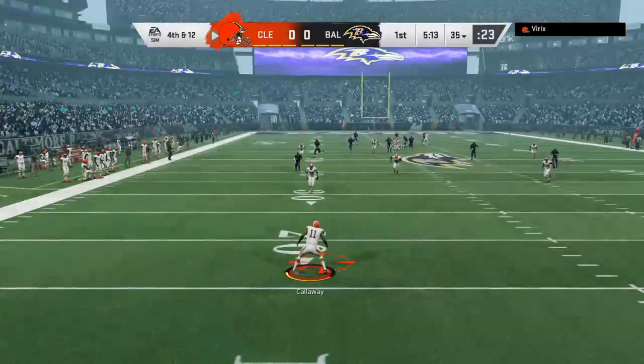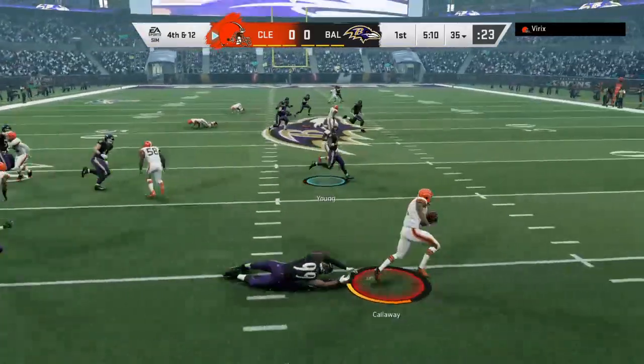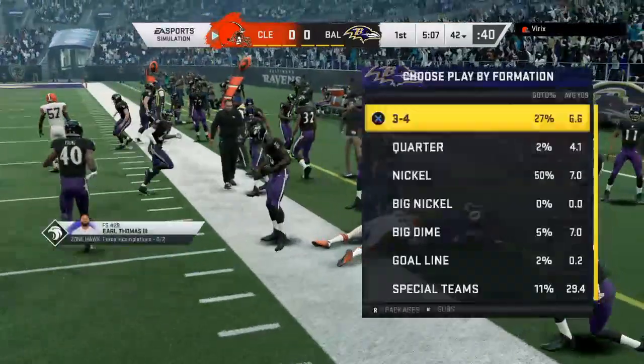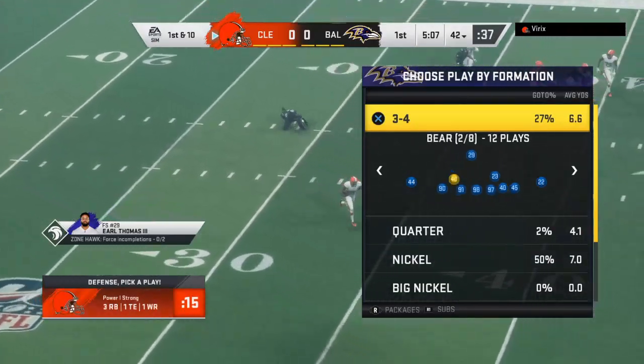On is the punter, Cook, who sends it away. Returnable here for Callaway. Muscles him off. 21 yards. Well done on the return. And the offense will take over with a new set of downs.